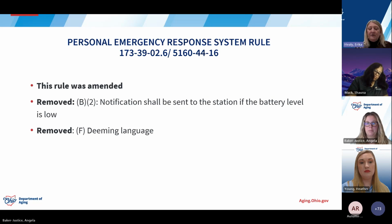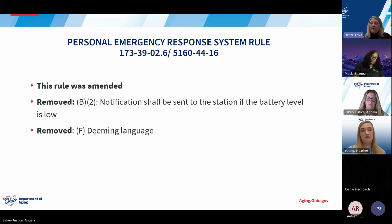All right, and this is 5160-4416 for the emergency response system rule. This rule was just amended. The removal of the notification being sent to the station if the battery level is low. What it now reads is that the unit requires an internal battery life of 24 hours. And again, deeming language removed. Any questions on this one?